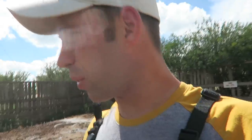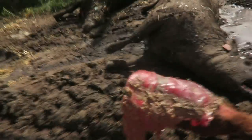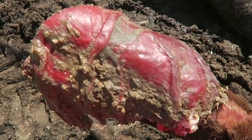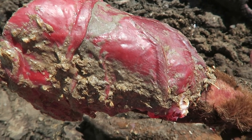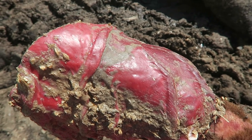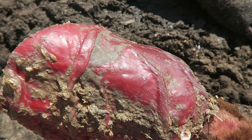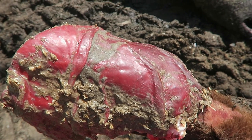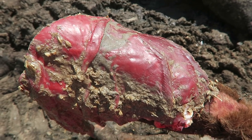This one, I pulled out a couple different things for you guys. First one was the abomasum. So this is the abomasum, or the fourth stomach. This is the true glandular stomach. This is the inside of it. You can see how red it is. So this would be an abomasitis, or an inflammation of the abomasum, likely secondary to either clostridial overgrowth or a severe acidotic event.